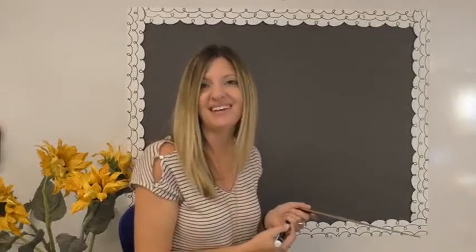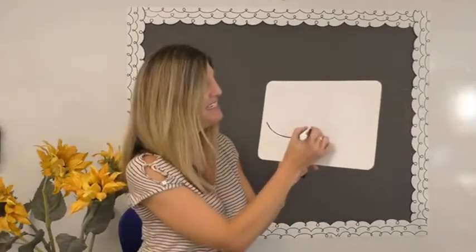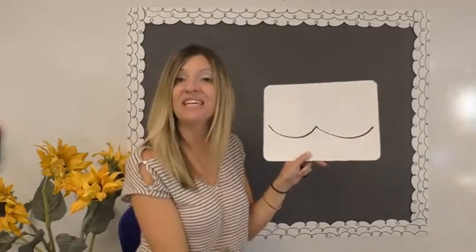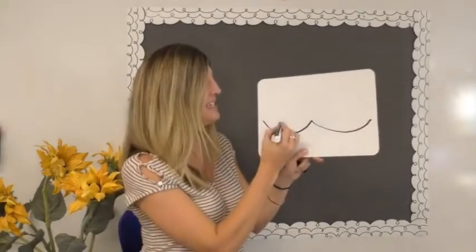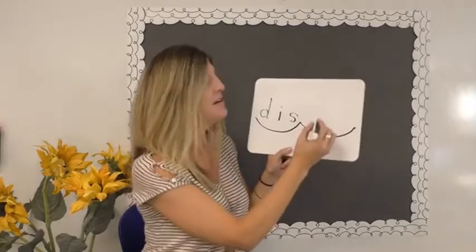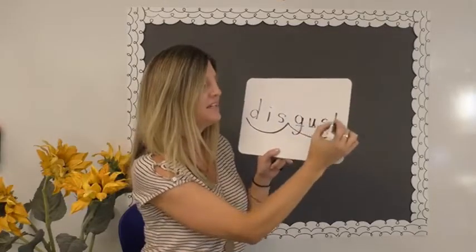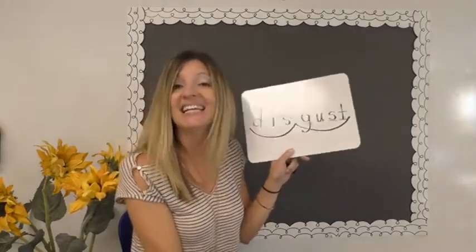Okay, let's take a look at what happens when we want to spell a word. This is actually not that difficult because the beautiful thing about blends is I can hear every single sound in a blend. What if I want to write the word disgust? Step number one, ask myself, how many syllables? Disgust. Now just tap out the sounds in disgust. D-I-S. Gust. G-U-S-T. The word is disgust, and it's not very difficult.